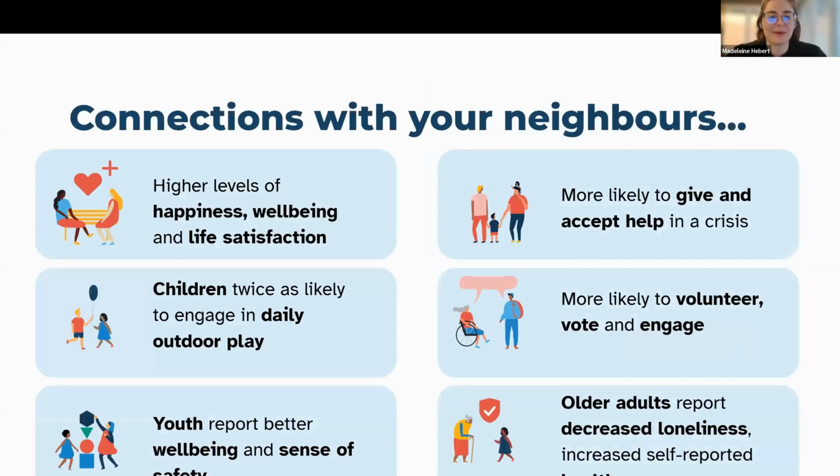If you want to dive more into the research, I encourage you to check out Hey Neighbour Collective, who is one of our key partners. They've done a really excellent evidence backgrounder around some of these tidbits of evidence that I've pulled onto the slide. There are higher levels of happiness, well-being, and life satisfaction when you know your neighbors. Children are twice as likely to engage in daily outdoor play. Youth report a better sense of well-being and sense of safety. We're more likely to give and accept help in a crisis. We're more likely to volunteer, vote, and engage, so those wider democracy benefits. And older adults report decreased loneliness and increased self-reported health.